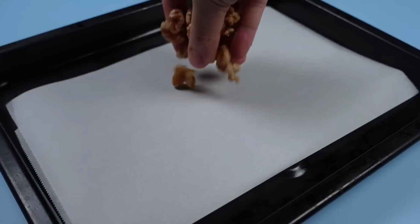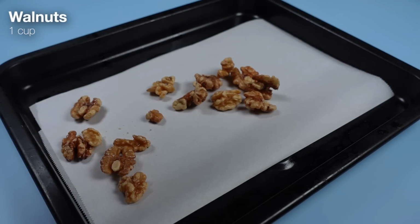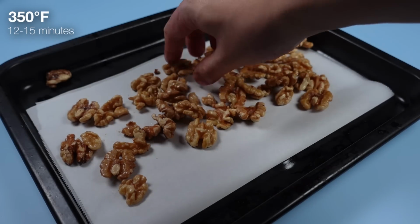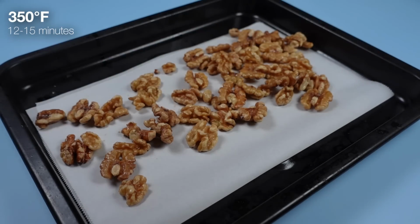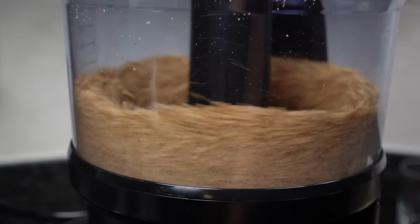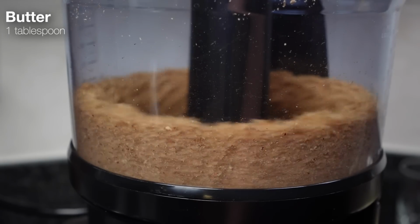First, the walnut butter. The star of the show here, a cup of walnuts that's been soaked for 24 hours and drained. We're gonna pop these in the oven at 350 degrees Fahrenheit for 12 to 15 minutes. When done and the walnuts have cooled, place them in a food processor and pulse them until they're pasty. Then add in 1.5 teaspoons of walnut or canola oil, 1 tablespoon of honey, 1 tablespoon of butter, and a pinch of salt.